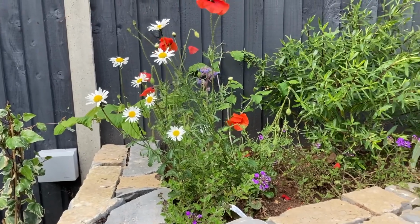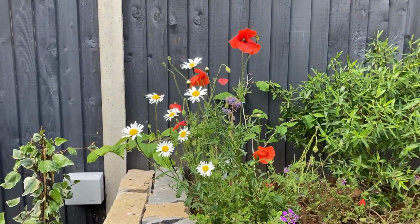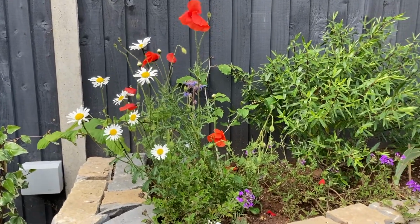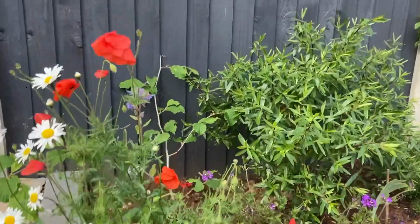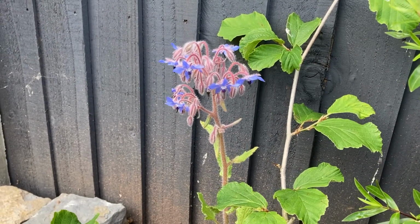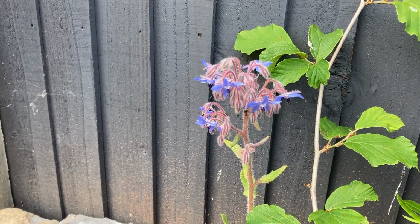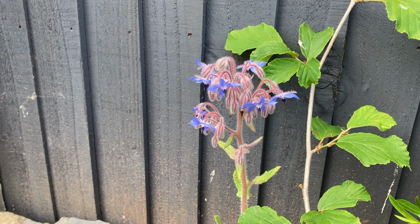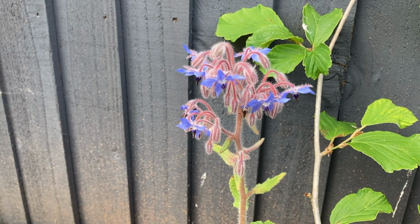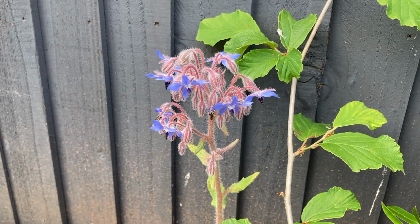So this is a lovely riot of colour. You've got your lovely asters with the white petals and the yellow heads. You've got the poppies mixed in. You've also got some purple, and one of the purples is one of my favourite insect plants. It's borage. This will self-seed over time, and it's a real nectar producer. It produces vast quantities, and it can replenish its quantities every 2 minutes. So that will sustain an awful lot of bumblebees and other insects like butterflies for a long time.